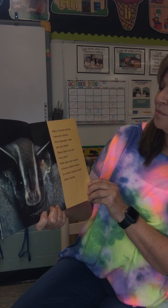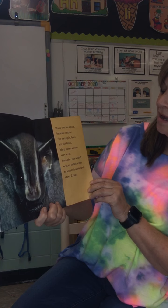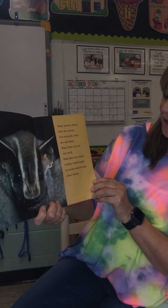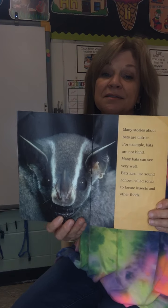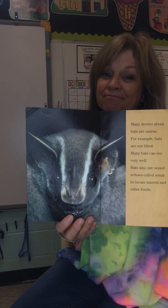Many stories about bats are untrue. For example, bats are not blind. Many bats can see very well. Bats also use sound echoes called sonar to locate insects and other foods, which you got to listen to the echolocation song yesterday. That's a really cool song.